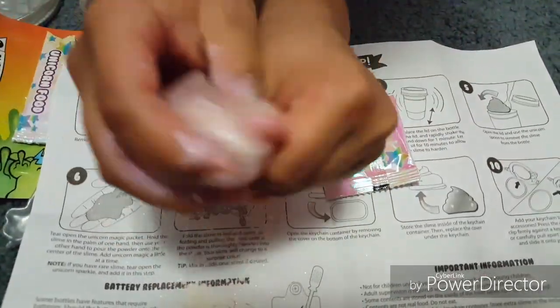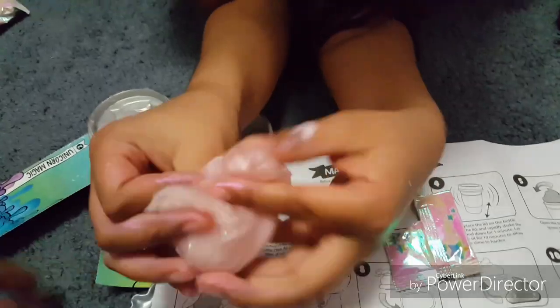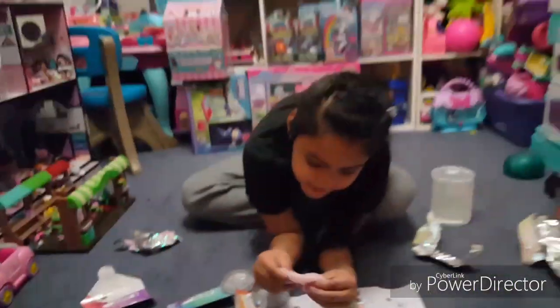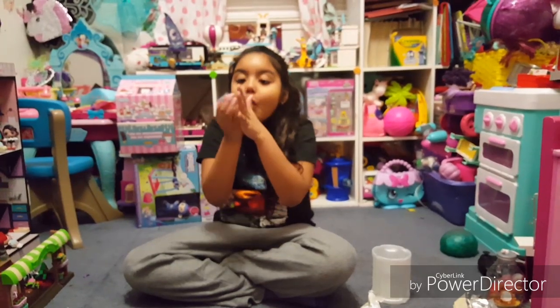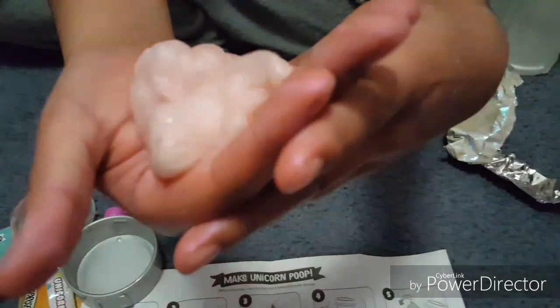So cool. Super cool. I always like how they make their slime. Yeah, I love the way the slime turns out. It's always new and glittery. This one was super cute. Oh, look how cute and stretchy. So stretchy. I think it comes out like a whitish pink. Like a very pale pink. Super cute.